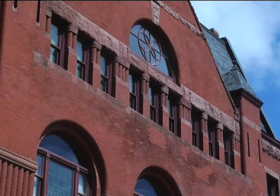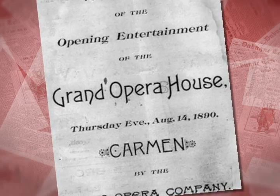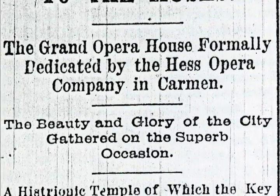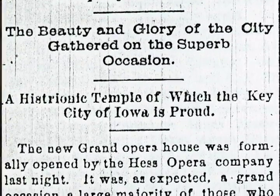The doors opened on August 14, 1890, with a performance of the opera Carmen, staged by the Hess Opera Company, the most prestigious production company in the country at the time. And 65 people on stage and a full orchestra in the pit. Patrons in Dubuque at that time, from newspaper accounts, paid $5, which would be the equivalent today of $125 apiece. Now, they didn't fill the house that opening night. They put 800 people in here, though, which was a pretty amazing amount of people.